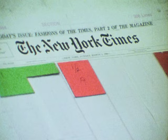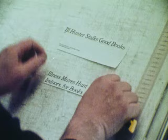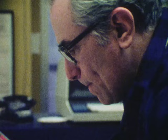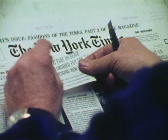These color patches will soon be replaced by headlines. They are now being cut to exact size. No more molten lead. He has made it from hot type makeup to cold type paste up. The last headline in place, ready to go.